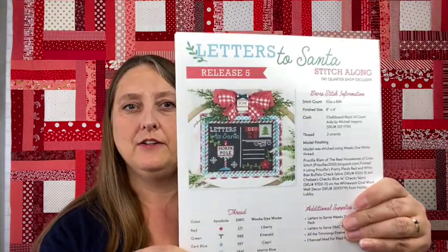Okay, so now I have some new purchases, a little bit of a haul to show you, and then we'll talk about some stitchy plans. So another Fat Quarter Shop mystery that I didn't jump in on when it was first released. I think it must have been this summer that it was released, but it's called Letters to Santa.